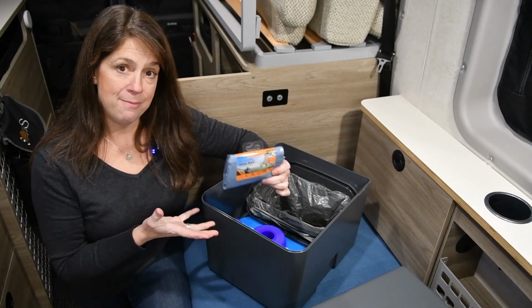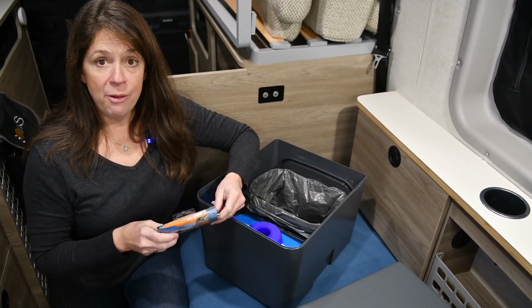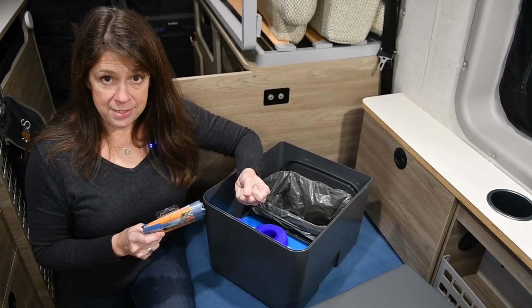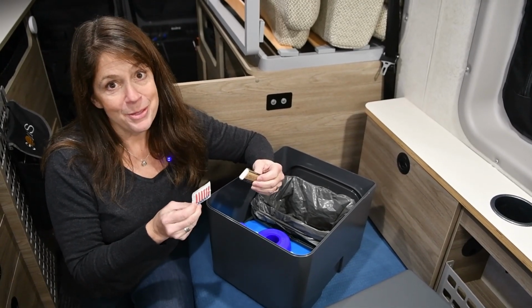It has an outside bag that you would dispose of it, an inside bag that's the actual liner you put in here, and that has a powder in it that congeals the liquid waste, helps to dry out the solid waste. It also comes with a little toilet paper and a little handy wipe, so everything you need is in one place.